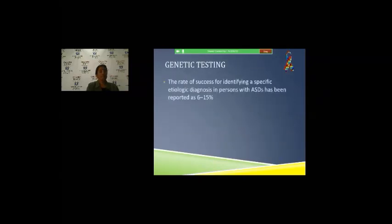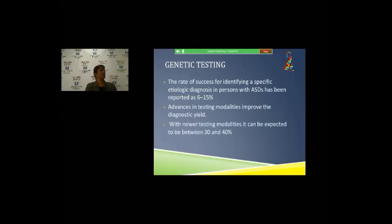So what are the genetic testings that we do? Well, first talking about the genetic testings and the success rate that we have in finding an underlying cause when we do the testing, because it is recommended to test all kids with autism for genetic abnormality. But the rate of success in identifying a specific diagnosis in a person with ASD is around 6 to 15%. But with the newer testing, it has gone up to around 30 to 40%. And that has yielded a bigger diagnostic yield.